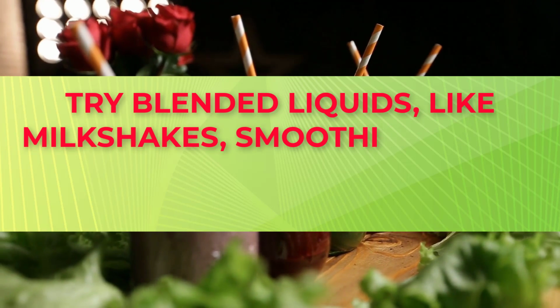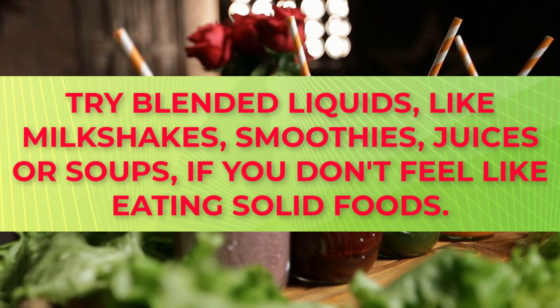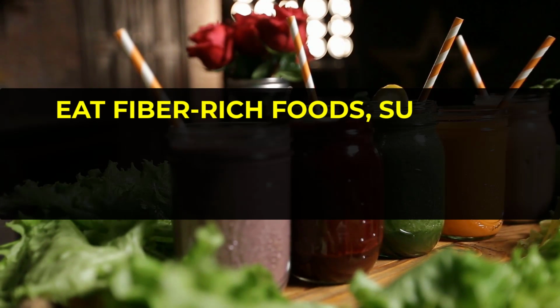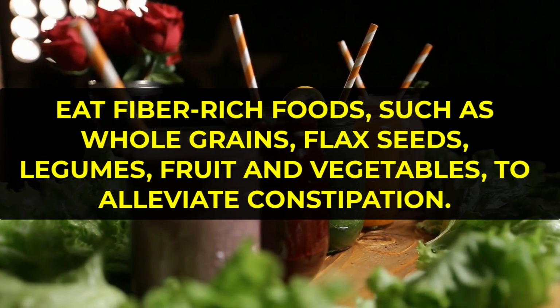Try blended liquids like milkshakes, smoothies, juices, or soups if you don't feel like eating solid foods. Eat fiber-rich foods such as whole grains, flax seeds, legumes, fruit, and vegetables to alleviate constipation.